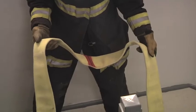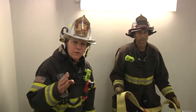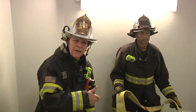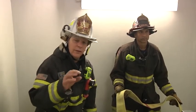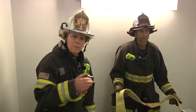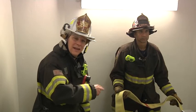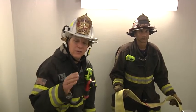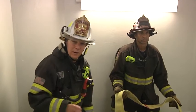Critical to the apartment stretch is that a firefighter operates at friction points. The first friction point we're going to encounter is the half landing in a typical return stair configuration. It's critical that the third firefighter follows up behind the nozzle firefighter and the backup firefighter and takes a position at the half landing to ensure that the stretch maintains forward progress. This is our first friction point that we have to address.